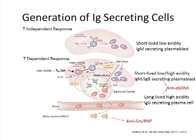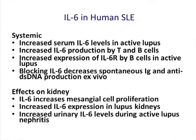The last one I'd like to talk about a little bit in the last couple of minutes is IL-6. IL-6 plays a critical role in the terminal differentiation of plasma cells through signaling through STAT3. And it also could contribute to lupus pathogenesis. There are a lot of indications from the older literature that IL-6 plays a big role in lupus. In other words, you can find increased serum levels in active lupus patients. You can find increased production by T and B cells in vitro, increased receptor expression.